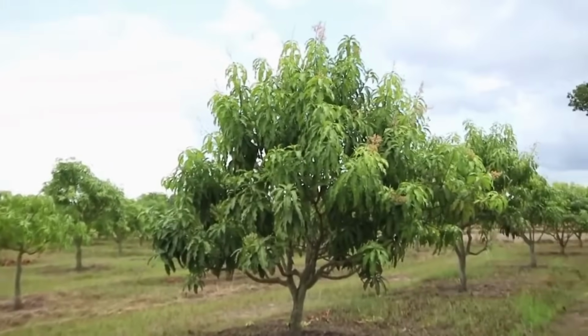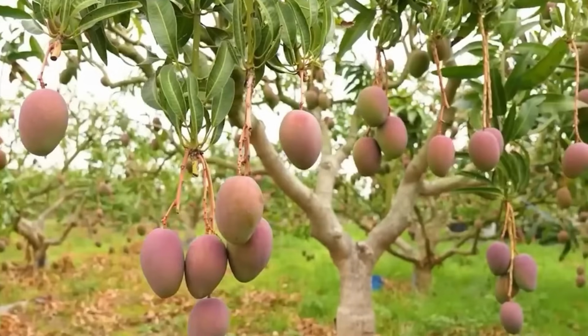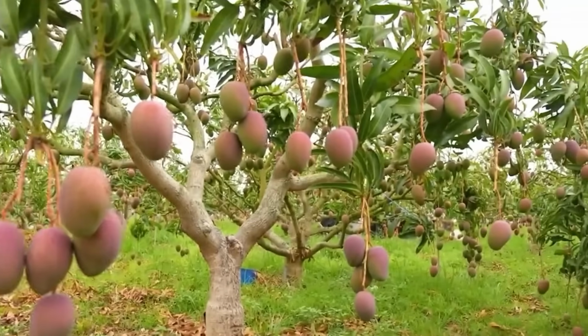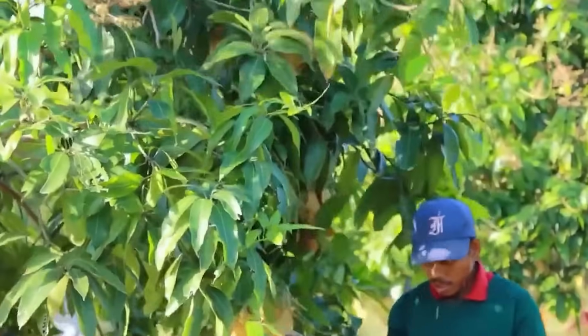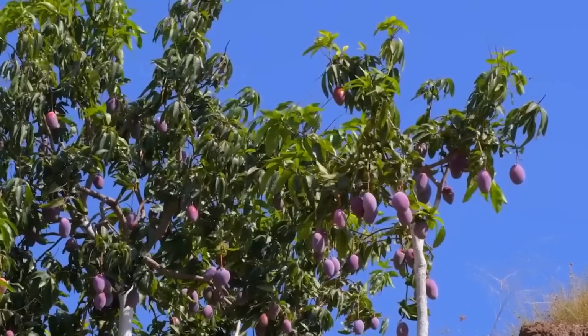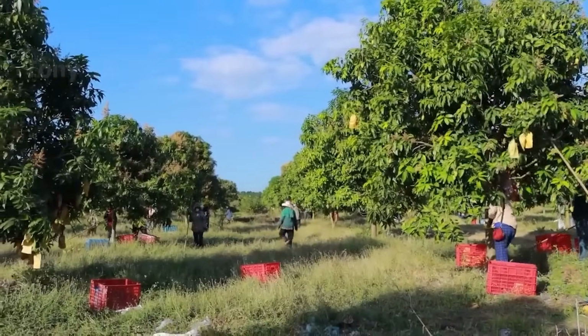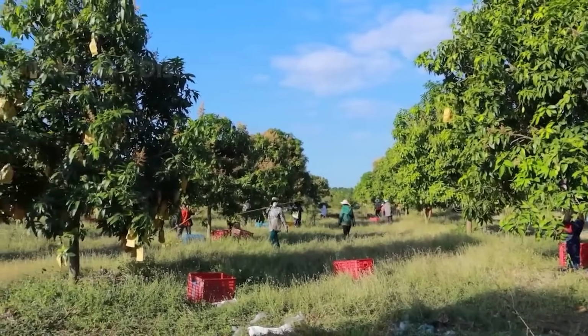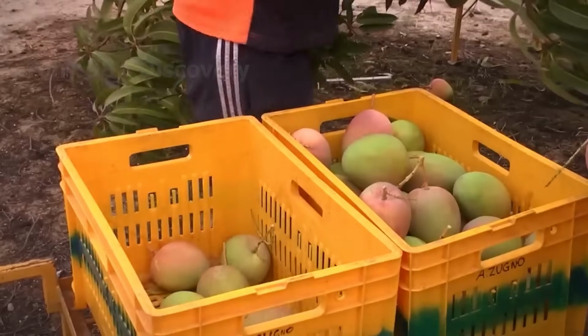Mango trees start bearing fruit in the 6th year of their life. The average yield of a mango orchard can range from 3 to 9 tons per acre, with 400 to 600 fruits per tree. Mango harvesting is done when the fruit reaches the size and colour required for the target market. It must be done carefully to avoid bruising the fruit.